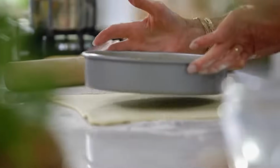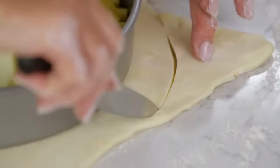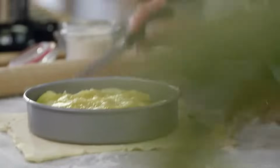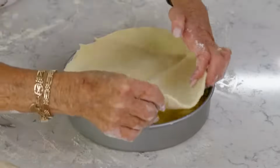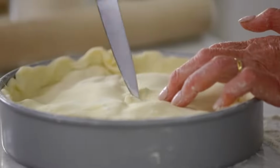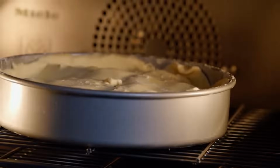Finally, the puff pastry. To keep things simple, a pre-rolled sheet cut to just a little bigger than the tin will be perfect. I'm making it bigger because I want to tuck the edge in. To get a wonderfully crisp top, a little cross in the centre will release all of the steam. Just 40 minutes in a 200 fan oven will bake it until it's golden brown.